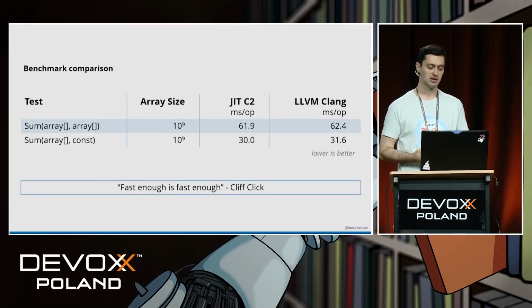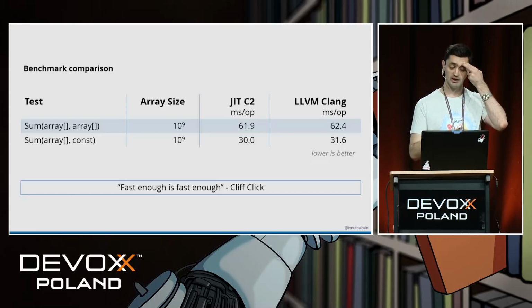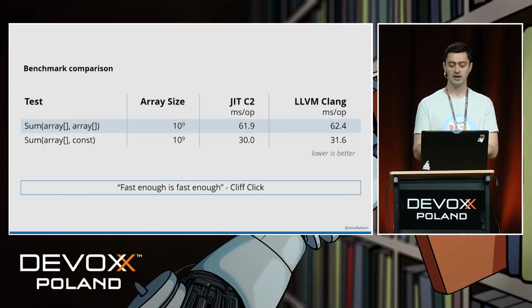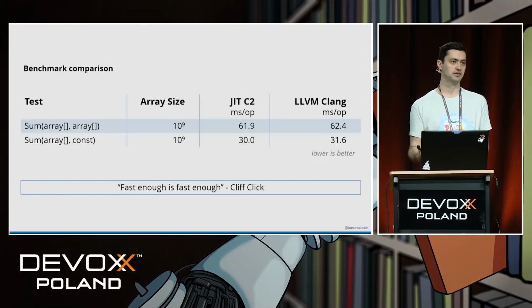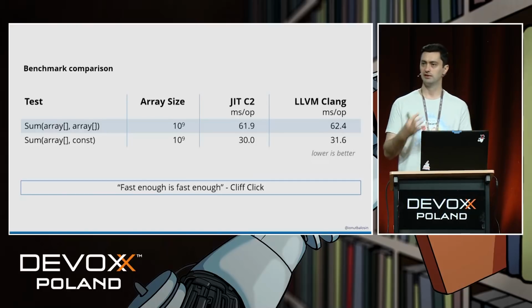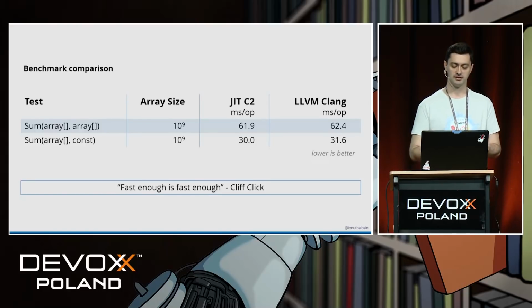In terms of benchmark comparisons, the figures for summing two arrays and a constant added to all the elements of an array, we can see that for the same size, we have similar timings. For example, 61.9 versus 62.4, 30.0 versus 31.6. I would say that's fast enough. We can't say one is better than the other, because probably if we repeat the measurements again, we will get slightly different timings, but very close in essence.